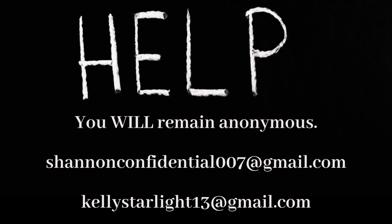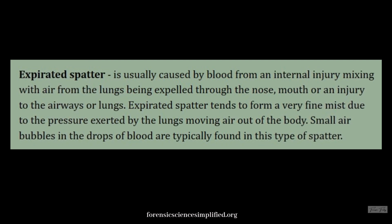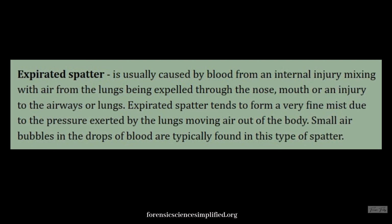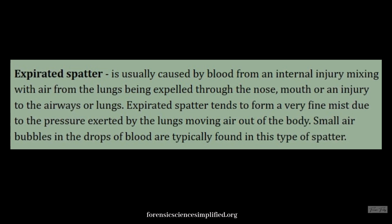When you do look at Stephen's face, I believe that is where the accident happened. I believe that's where he took his last breath. He died with his eyes open. You can see the expirated spatter, what it appears to me, I am not a forensic blood spatter specialist, that he was coughing up the bodily fluids that were building in his throat and in his lungs. So I do believe he took his last breath there.